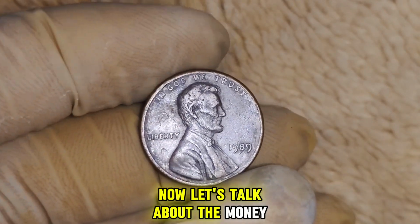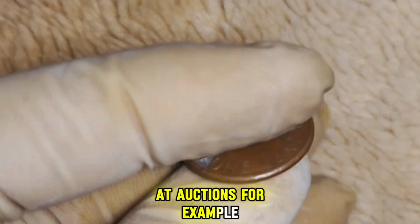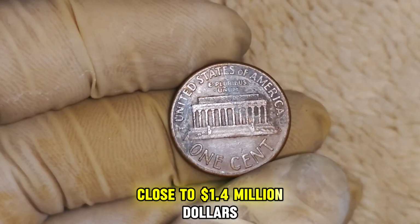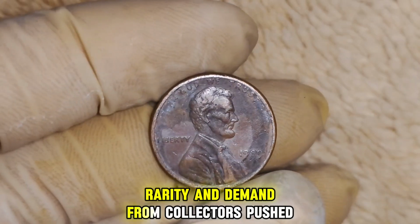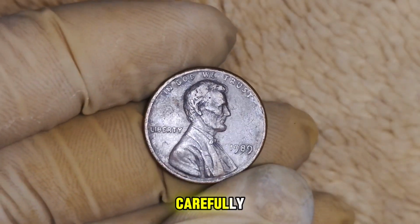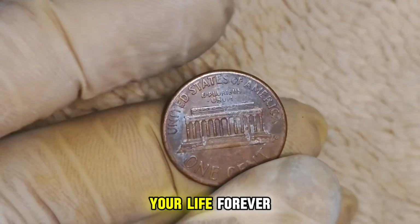Now, let's talk about the money, the big bucks. Some 1989 Lincoln pennies have fetched jaw-dropping amounts at auctions. For example, in one notable auction, a mint-state 69 grade 1989 penny sold for close to $1.4 million. The combination of its pristine condition, rarity, and demand from collectors pushed it to a record-breaking price. These kinds of results show just how important it is to inspect your change carefully and not overlook any small details. Imagine finding a penny in your drawer or pocket change that could change your life forever.